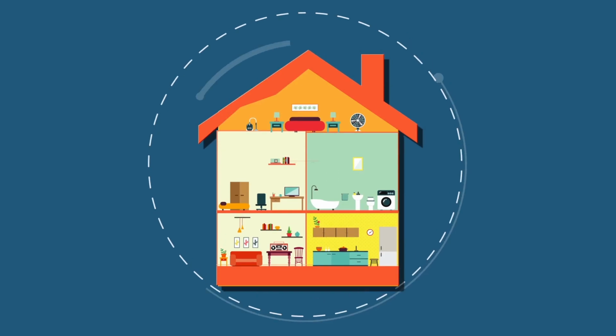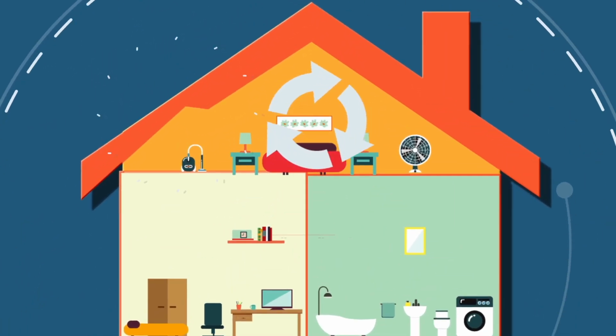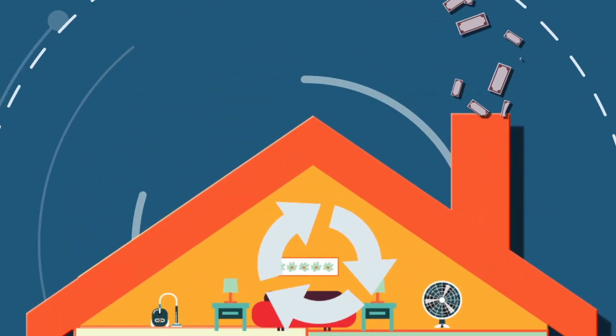If your house isn't properly air sealed, that's a huge energy drip. Keep the air inside where it belongs by sealing leaks going into your attic and properly insulating. You'll increase your house comfort and save a bundle.